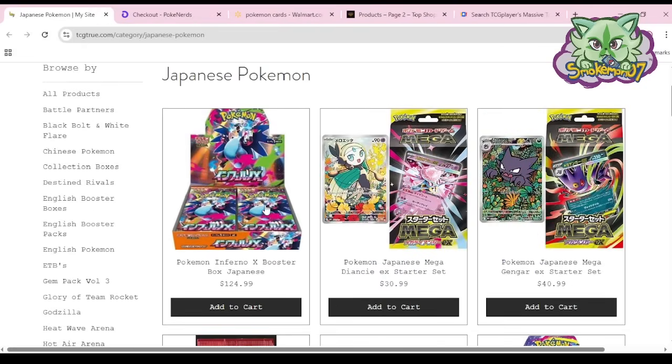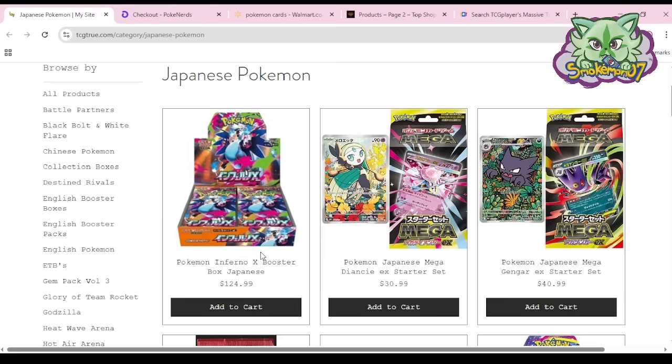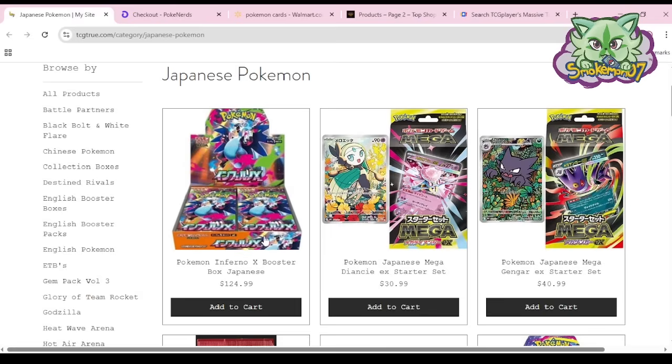And then TCG True also just added Inferno X pre-orders, maybe sales. That one too, I'm not too sure. I think this one is going to drop. I don't believe it's out yet. We were finding them on Rare Candy for about $150. I believe Corrosio still has them for $130, but right now the lowest sticker price that I've seen is the $125 on Inferno from TCG True.